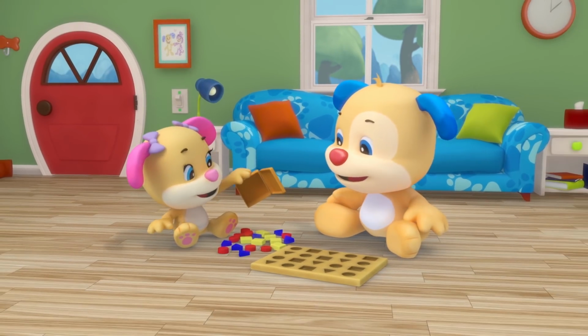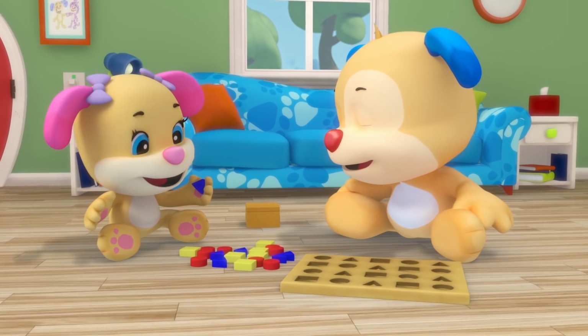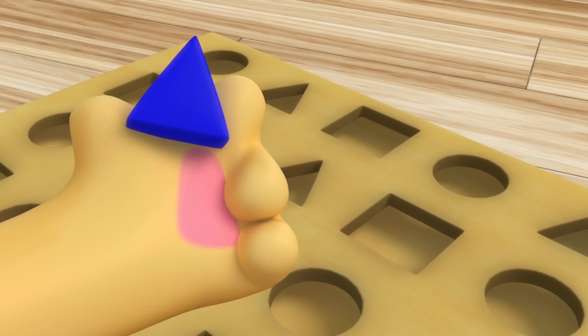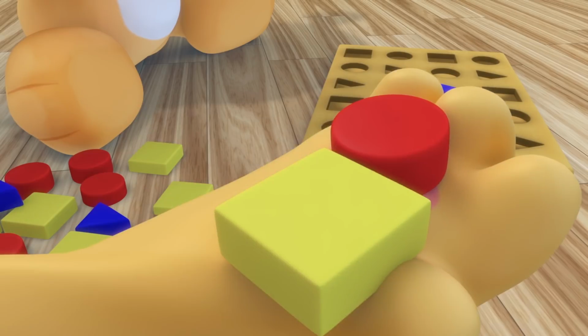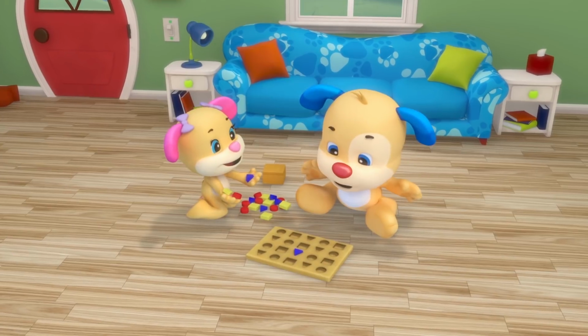Let's build a puzzle with Puppy and Sis. Oh, but what shape is this? How did these fit together? Oh yes, Puppy, you're super clever. Square, circle, triangle are the shapes we have to use. Square, circle, triangle, which shape will you choose?